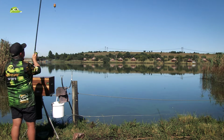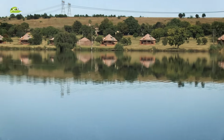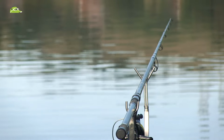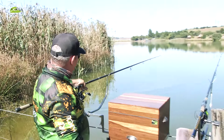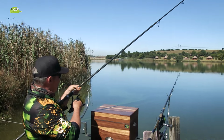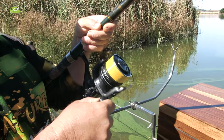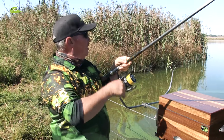All right, my small willow tree, here we go. Look. Ooh, lovely. Lovely. Let's get it in. Here we go.